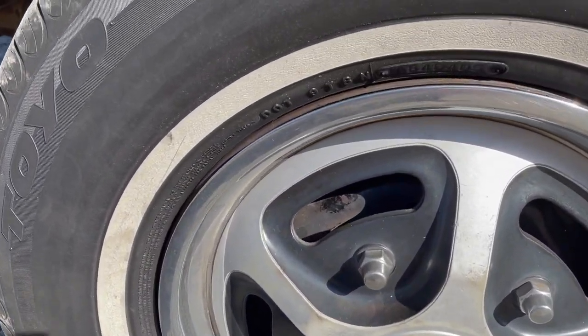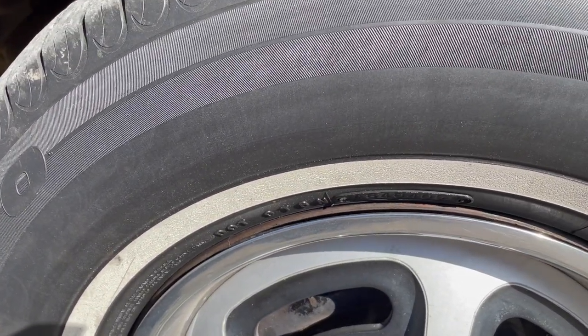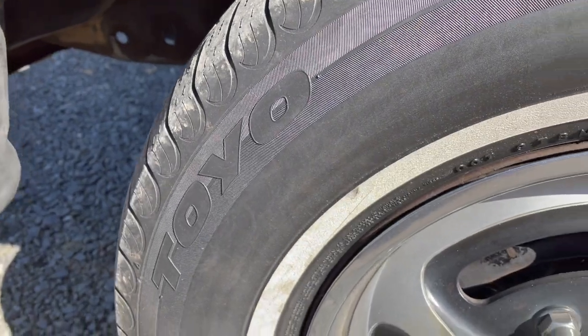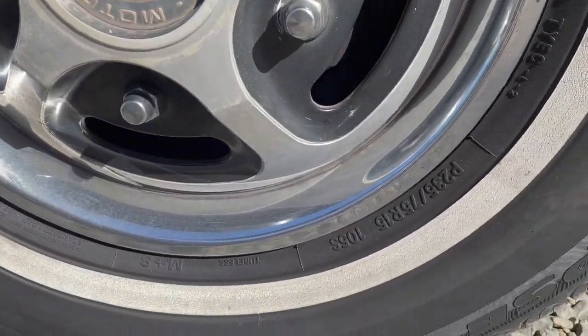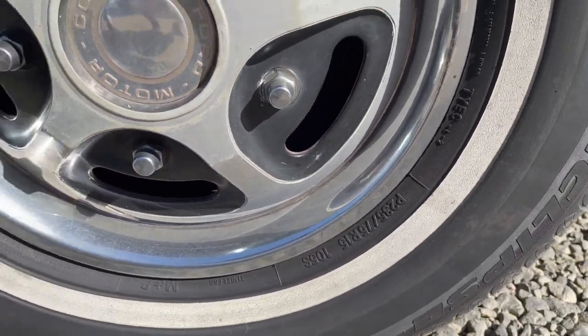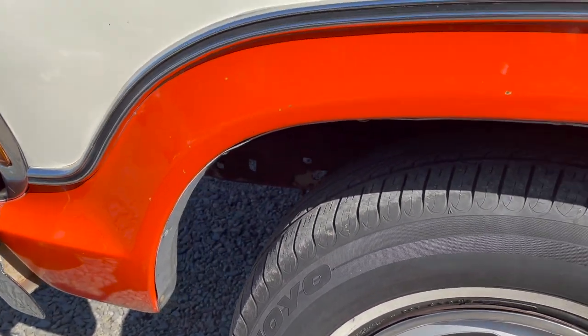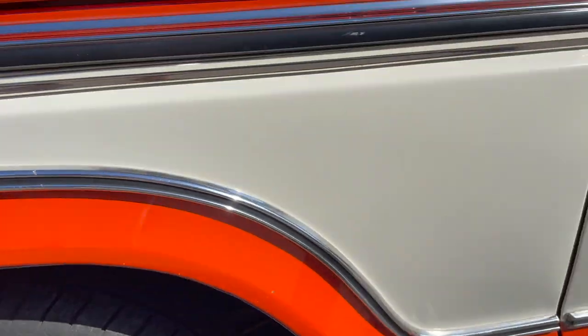And the tires. 2005 is the date code on them. And they're P235/75R15s. And they're Toyos, as you can see. And that's true all the way around. Tires all match and everything.